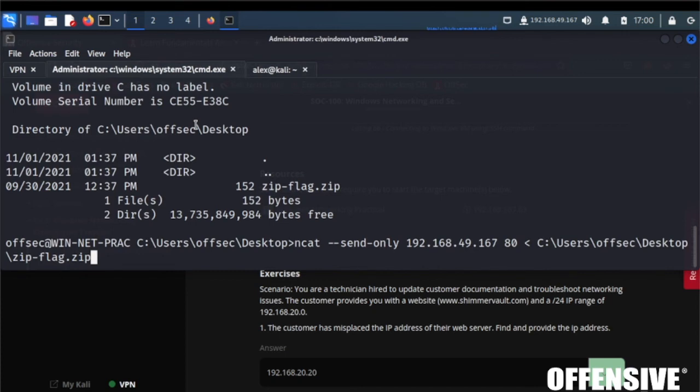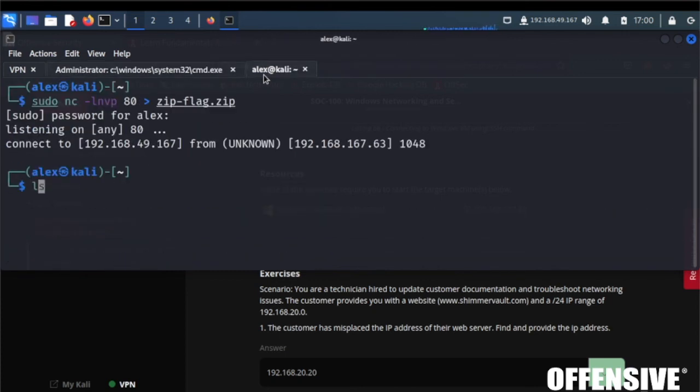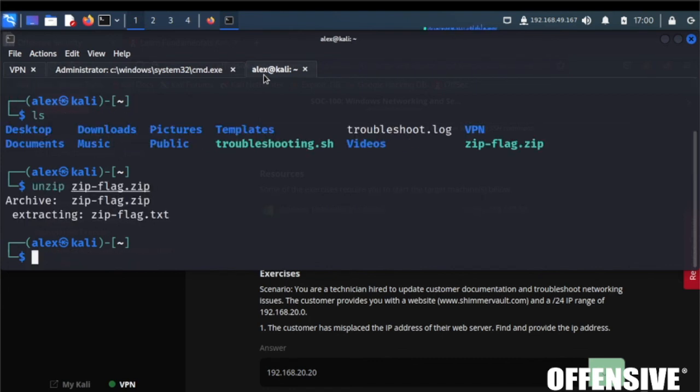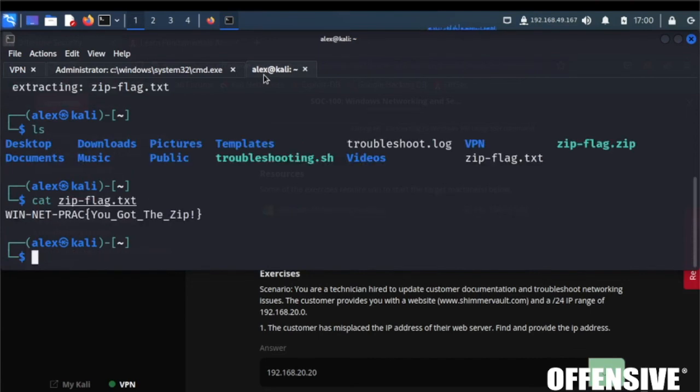Up and running. Send it over. See what we got here. Oh boy, that is a sight for sore eyes. Oh, wow. I am so incredibly relieved. For a second there, folks, I was like, I'm not going to be able to get the flag for this client. I am going to get fired.